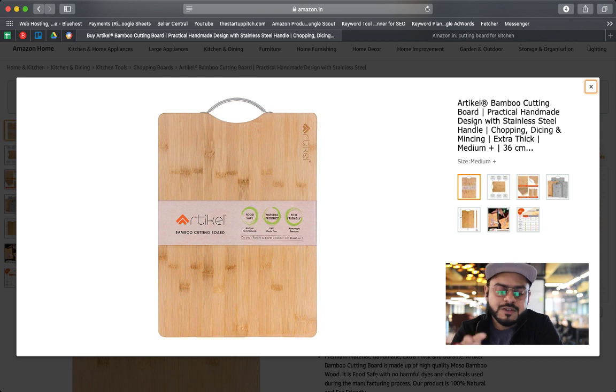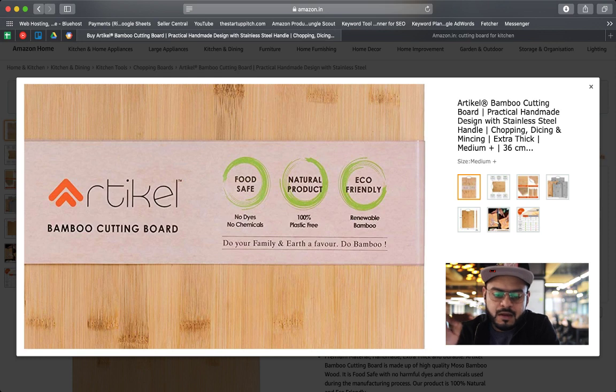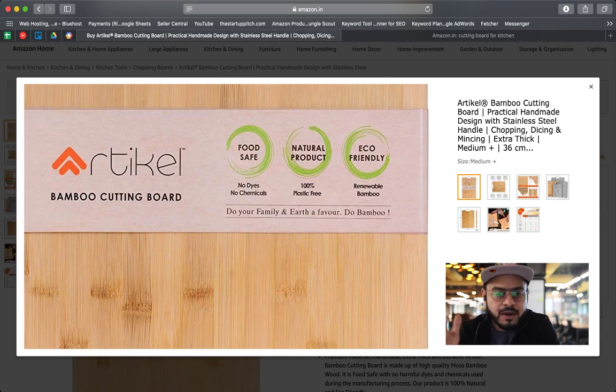For example, this also works out in my scenario, wherein I have the product's packaging box on the main image. When you have that, it gives you an opportunity to have some text, because the packaging can tell a lot about the product. This is basically the way they have packaged their product. They only have a strip made out of paper around the product, which tells the customer about the USPs of the product, which is basically that it is food safe, has no dyes or chemicals, which is very good for a cutting board.